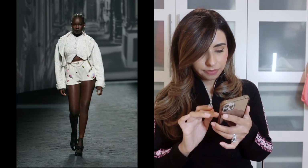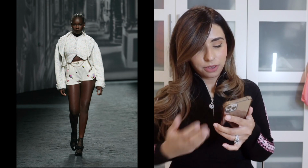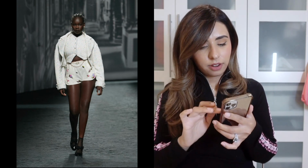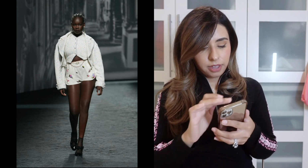Okay, look number 21. Who wears short shorts? And it's got these little floral appliques all over it. I think the jacket would be really cute. It's a cropped jacket. I think that would be really pretty on its own. Probably not with the top underneath. Okay, so look number 22.